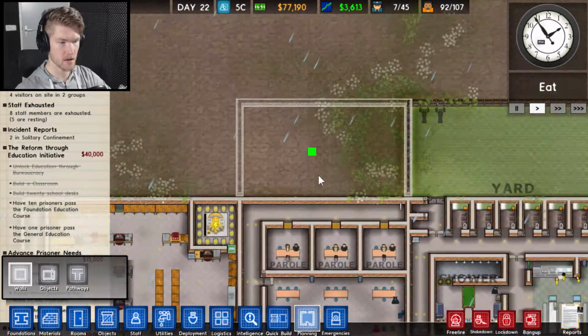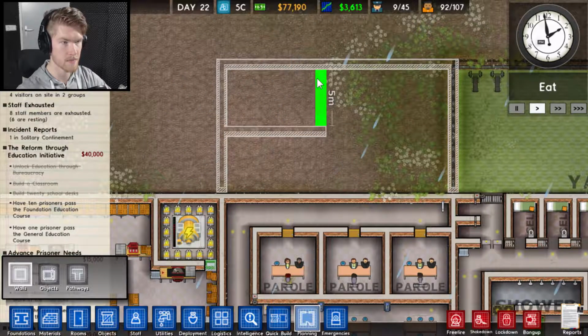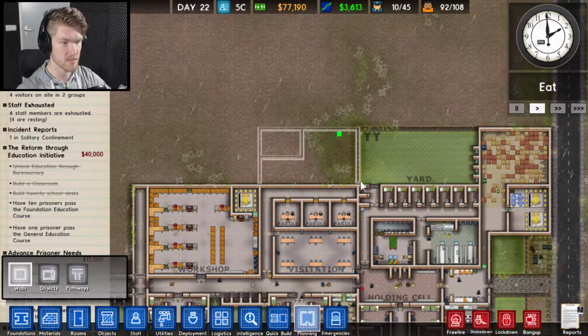This is definitely the space that we're going to want to be using. The thing is just, how do I want to do it? So maybe actually we can make the office of the psychologist in here, and then you can just walk around in that office and this can be a library.